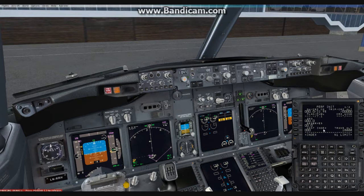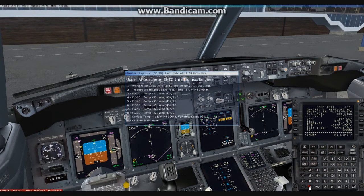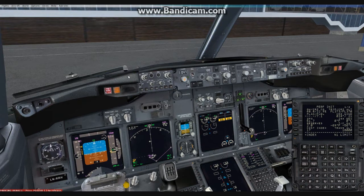So we're going to the perf init page, and we have our weight of 68.8. And that will give us a result of, cost index 15, no sorry. We'll be fine, flight level 370. And just checking the winds, oh, it's very calm today. 2-1, sorry. Okay, so I'll get back to you in a sec, and I will get more information put in the FMC.